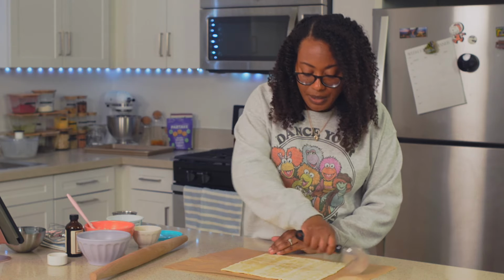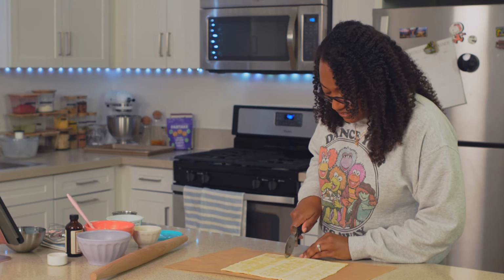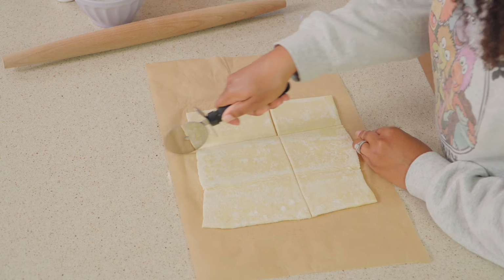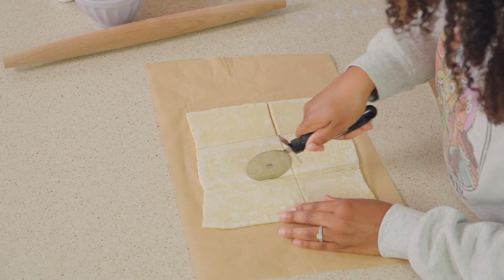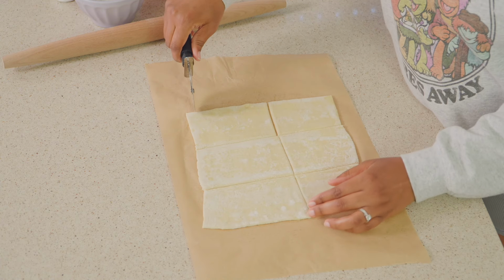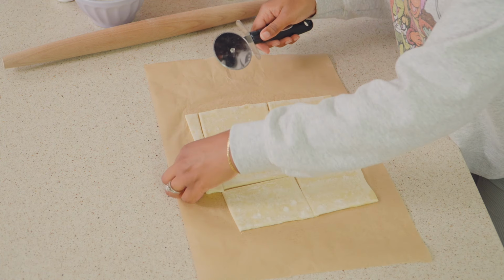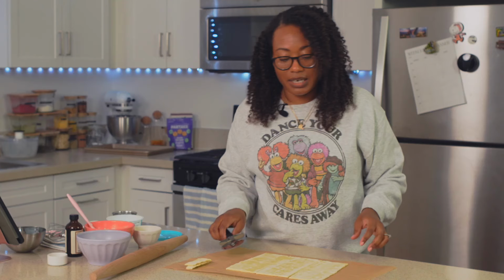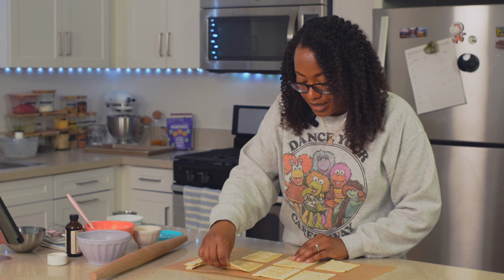There we go, almost half. And then cut it into thirds, which usually there's like a thirds line on these already, which is pretty helpful. And then just to kind of fix that, I'm just gonna take that off. Don't worry, I'm still gonna bake it and eat it. All right, so now I've got my 6 squares.